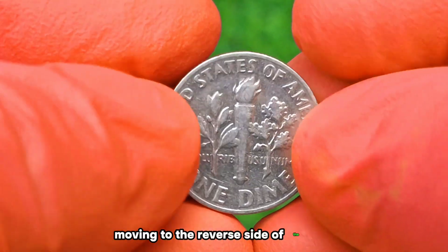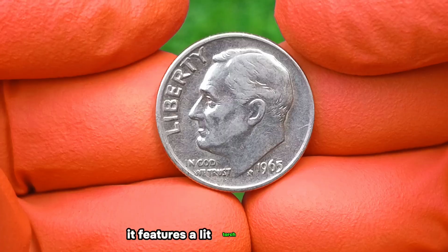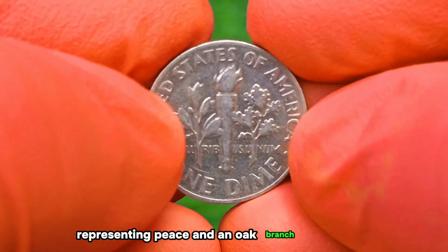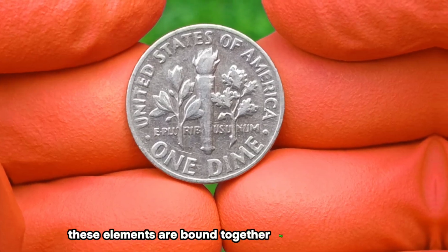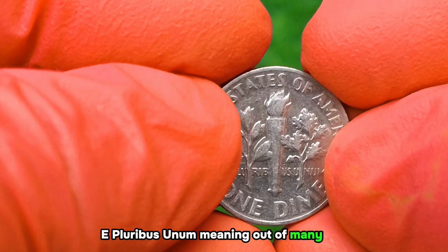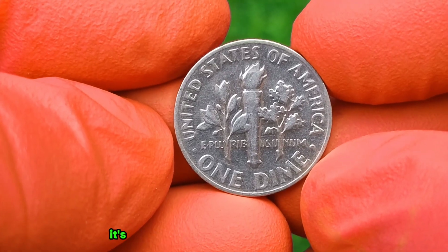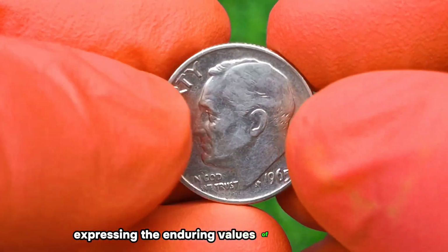Moving to the reverse side of the coin, we find an equally impressive and powerful design. It features a lit torch in the center, symbolizing liberty, flanked by an olive branch on the left, representing peace, and an oak branch on the right, symbolizing strength and victory. These elements are bound together by the Latin motto E pluribus unum, meaning out of many, one. Above them proudly reads United States of America, and below, 1 dime. This isn't just artwork, it's a national statement forged in metal, expressing the enduring values of the United States.